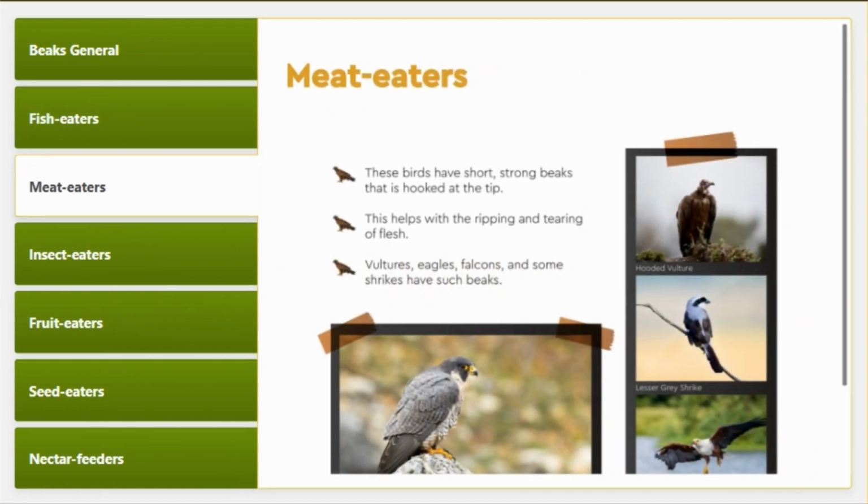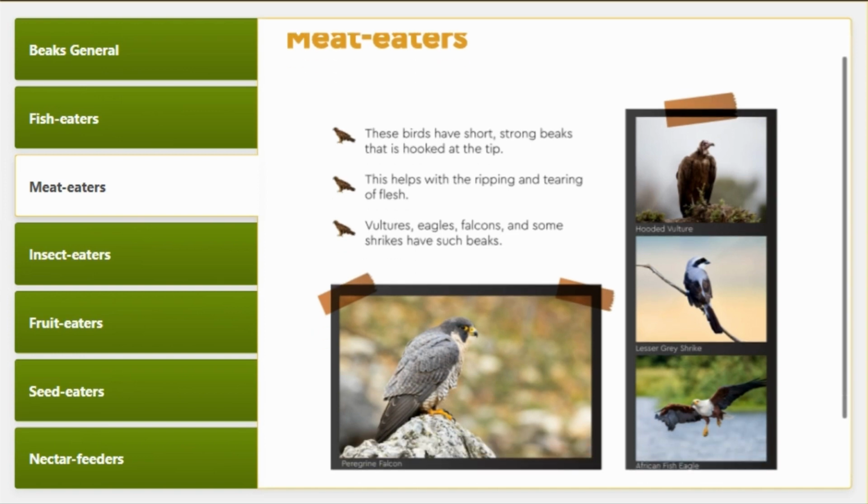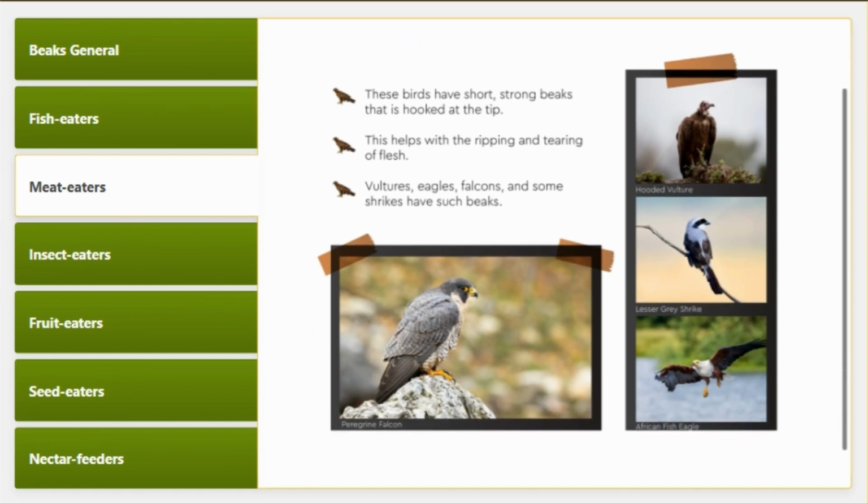Meat eaters. These birds have short, strong beaks that are hooked at the tip. This helps with the ripping and tearing of flesh. Vultures, eagles, falcons, and some shrikes have such beaks.